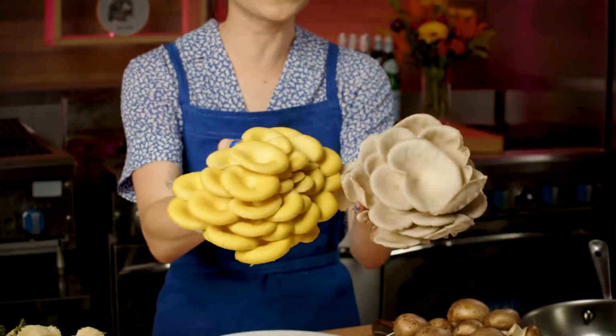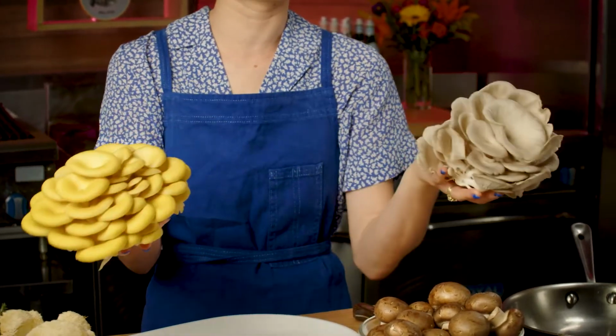These are both oyster mushrooms. You know what? They also come in pink. They come in blue. This is the most insane thing I've ever seen. And you wanna know something else fun about mushrooms? You're like, no, please move on.